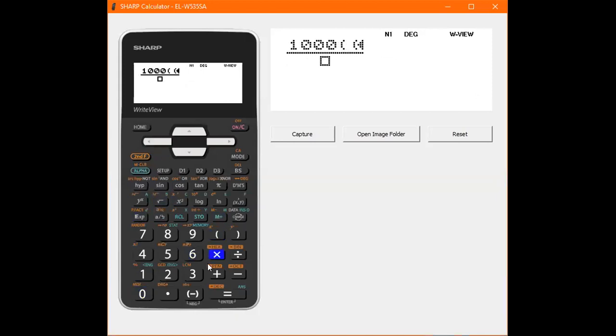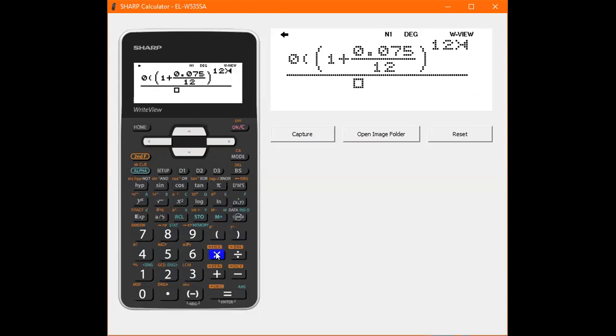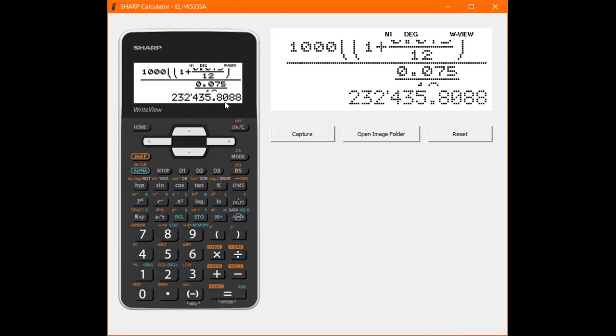Brackets, brackets. 1 plus your interest rate, which is 0.075 divided by 12, right? And then that is to the power of N, which is 12 times 12. And then we say minus 1, and we close that bracket, and then it's divided by 0.075 divided by 12. So after 12 years, it's 232,435 Rand.